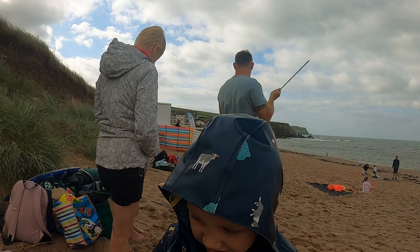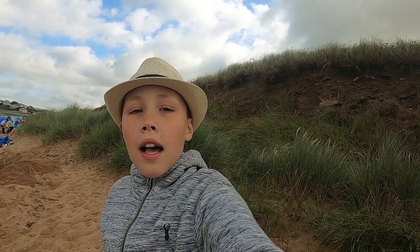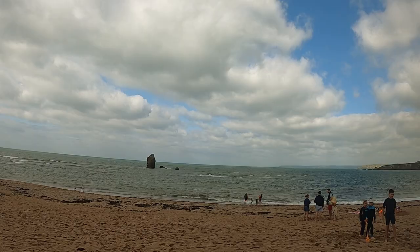Trying to get it in like a slide. Yes, we were making a tunnel type thing from the sea. Someone's already in the sea. Oh, there's Felston Rock in the distance there. We did film yesterday, but the microphone did not work, which was a shame because my medium one is broken, which is not great.